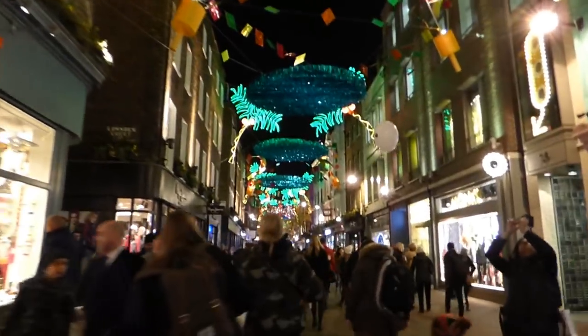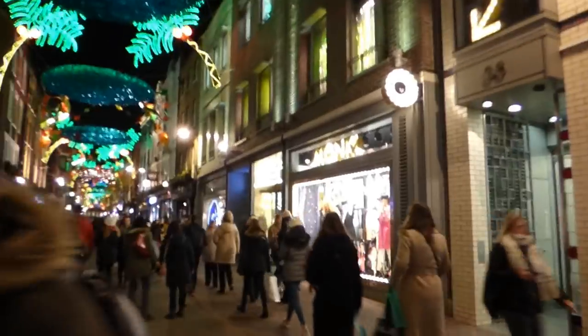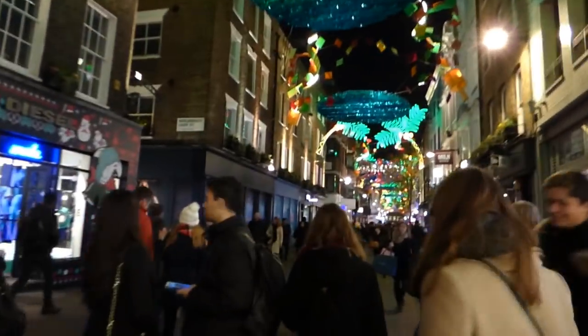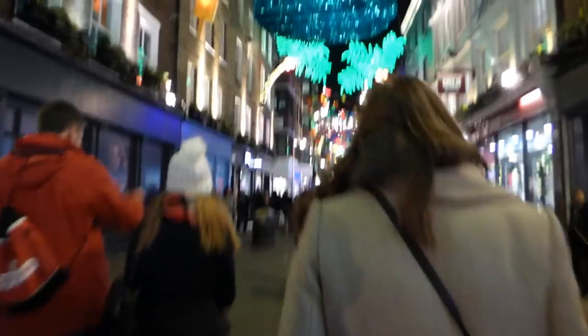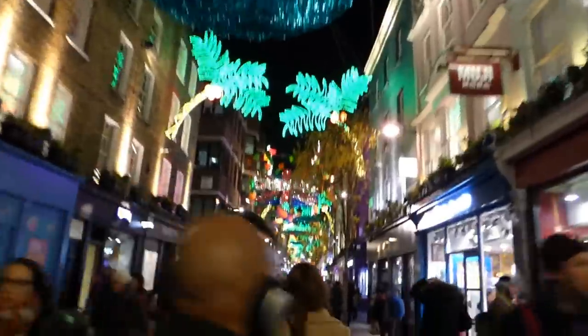But yeah, this is absolutely stunning. I love it. Oh, look at this amazingly glittery Union Jack. Wow, somebody was wearing really strong oud perfume just there. Look at this.